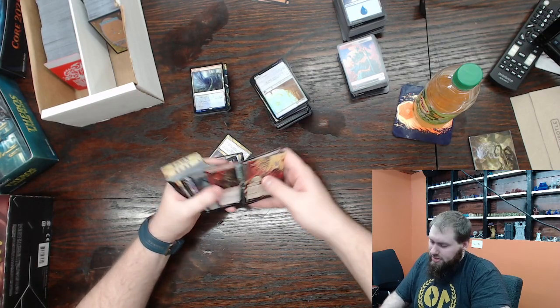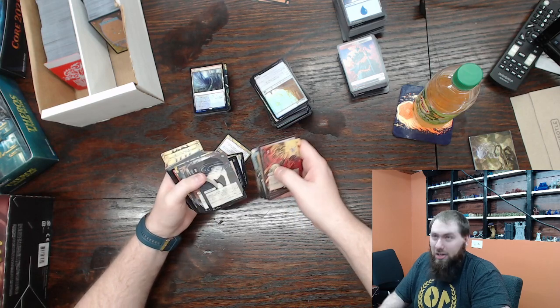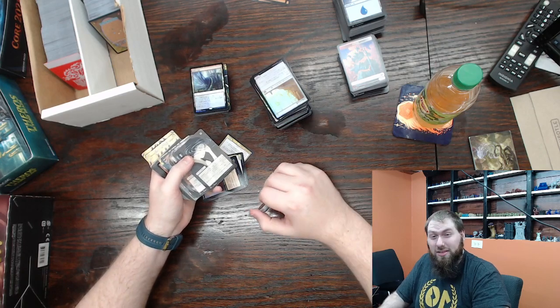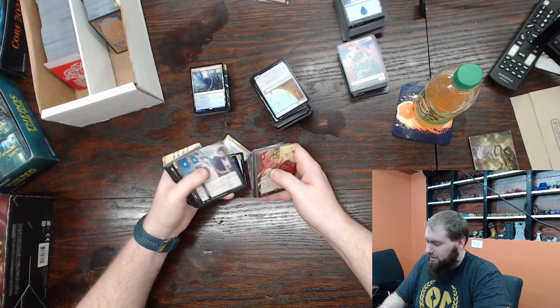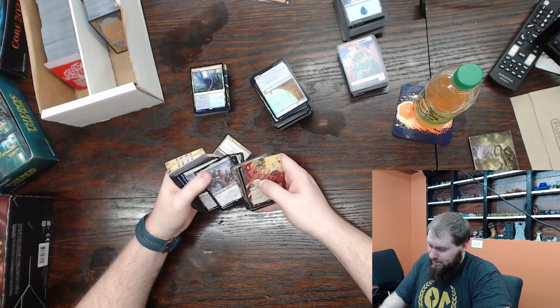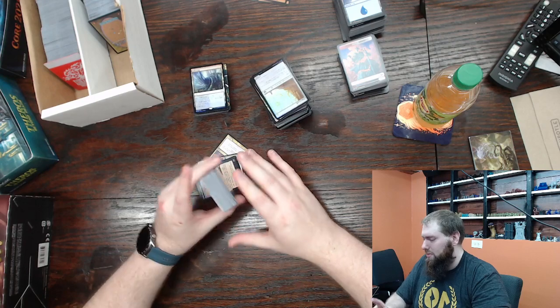The one thing I noticed, I actually kind of want to count them. I want to see how many rares and mythics I got out of the 7 boxes, because they're all set boxes, and I have this theory. Well, it's not a theory; it is fact. That all of the set boxes, you just get so many rares.